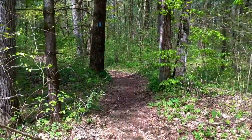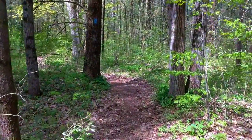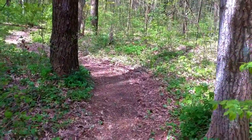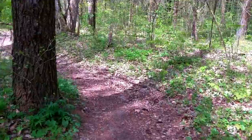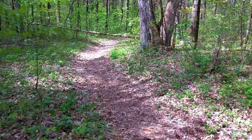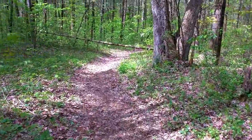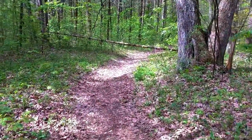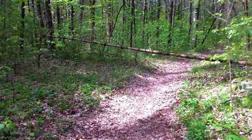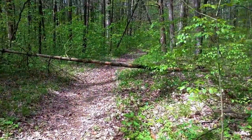I'm starting a hike here on a section of the North Country Trail. It's west of Cedar Springs, and it heads through what I believe is the Rogue River State Game Area. So I'm just planning a little day hike a few miles in, and then return back to my car.